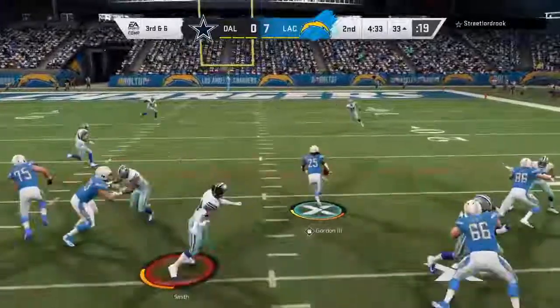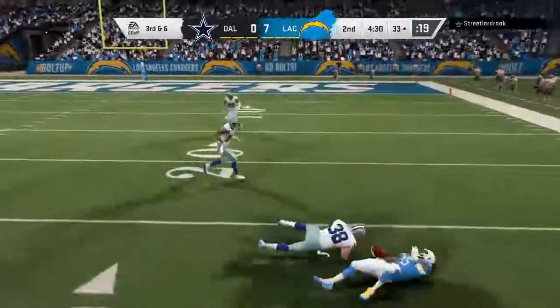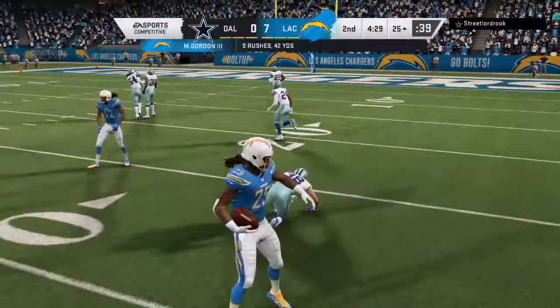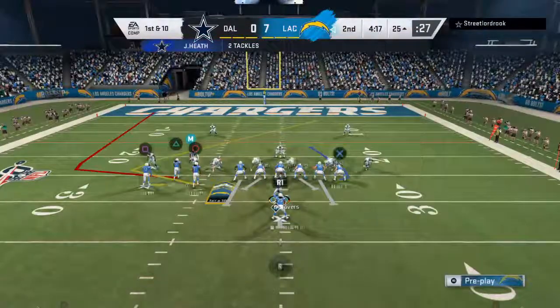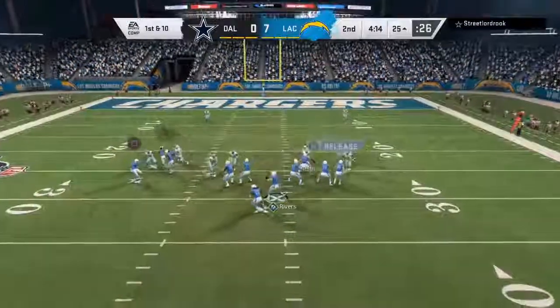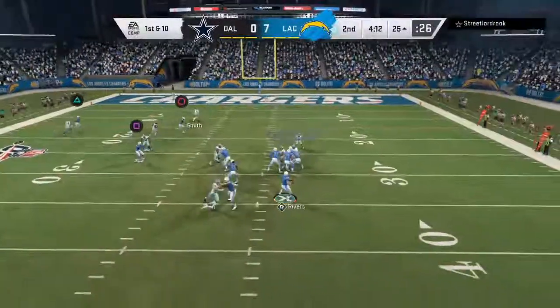On third down, this is Melvin Gordon. And he's able to get the first here as he's taken down at the 25. Third and medium, they opted to run instead of pass, and it worked. First down.